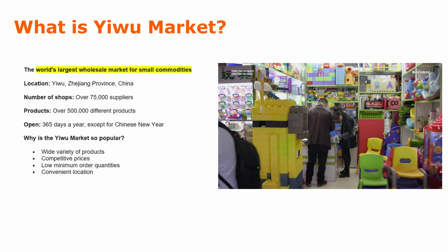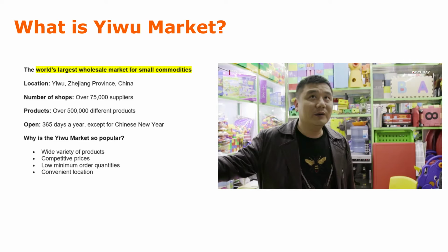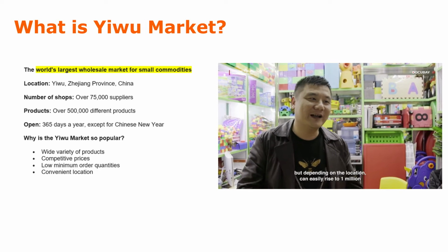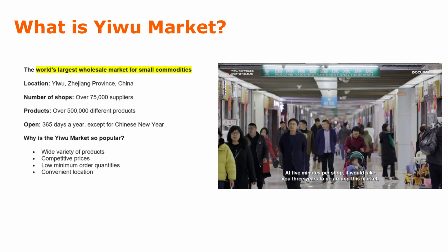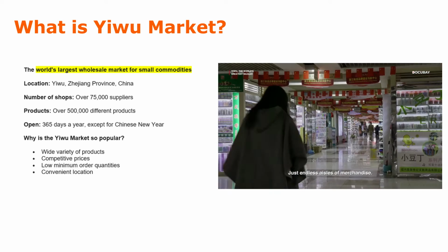China. Unlike trade shows like the Canton Fair or Global Sources, which only take place twice a year, Yiwu Market is open all year round except for a couple specific holidays. Now, one of the benefits of sourcing products from the Yiwu Market is that you can have them shipped immediately to your warehouse. And because of the market's proximity to major shipping ports, the cost is very reasonable.